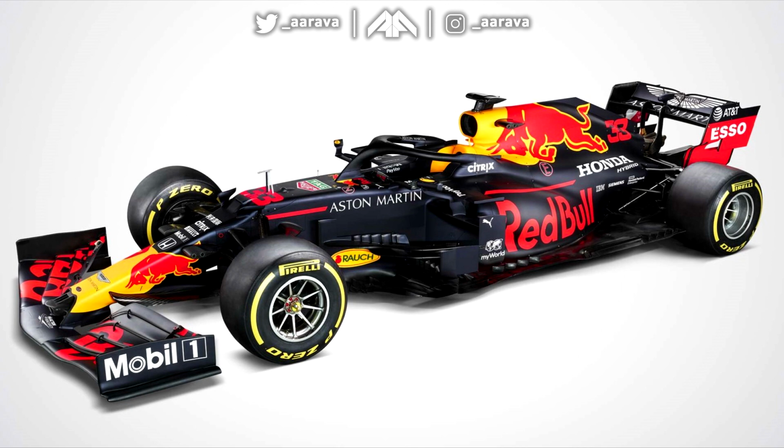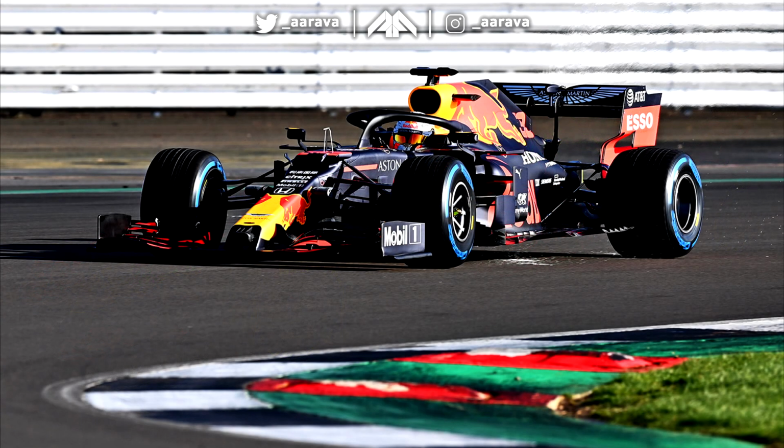But the actual car itself is something to get excited about. There are some key changes to this car, especially the front end. They really have changed it quite a fair bit compared to what they usually do. Red Bull usually haven't done that much with the nose per se compared to this year. Looks like they've really changed that entire area of the car.